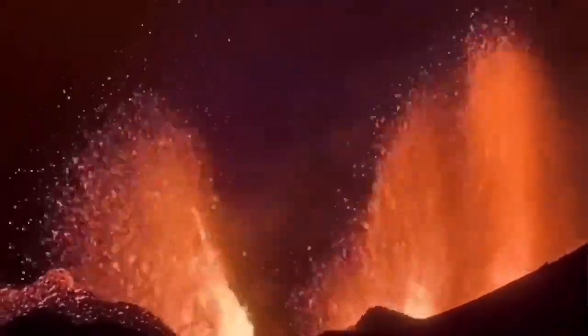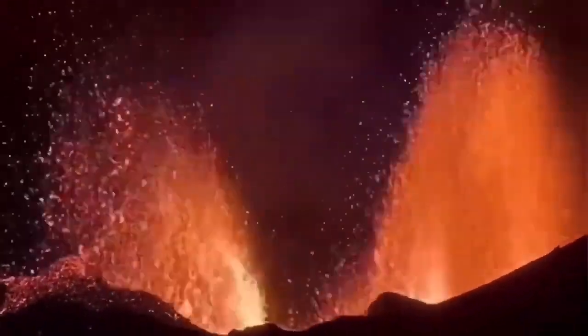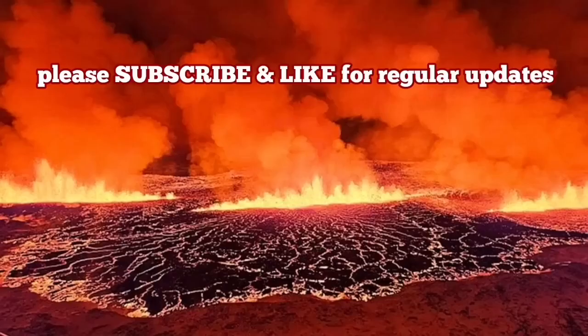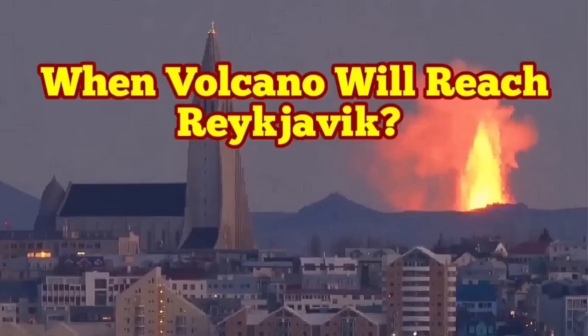Something like what we see in Reunion Island in the Indian Ocean, or what we saw in the Cumbre Vieja, hundreds of meters of ash and lava erupt into the air. When it happens, it will be big. It may reach Reykjavik. I have a video I will show you that, although in this video I've called it part of the Fagradalsfjall system.